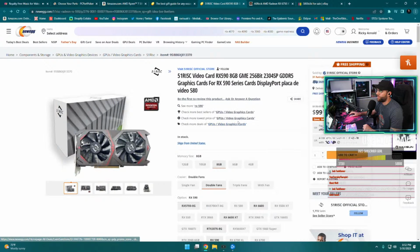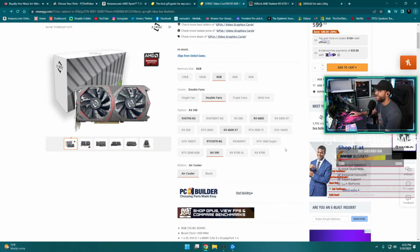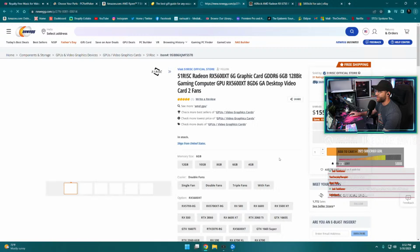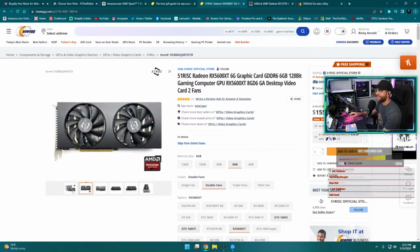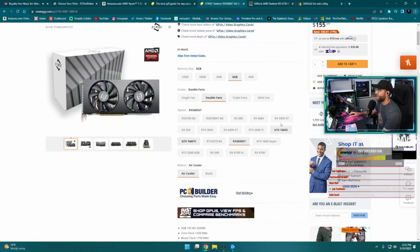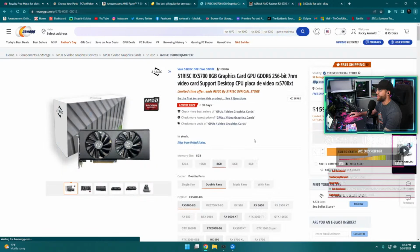I wonder, man. It'd be kind of fun to pick one of these up and do a video on this and see how the RX 590 does. But yes, there's an RX 5600 XT, but they're selling it for $155. So, I don't know. Look at this. They got a ton of cards right here. Crazy. They're the ones that have the 5700 too. $159.